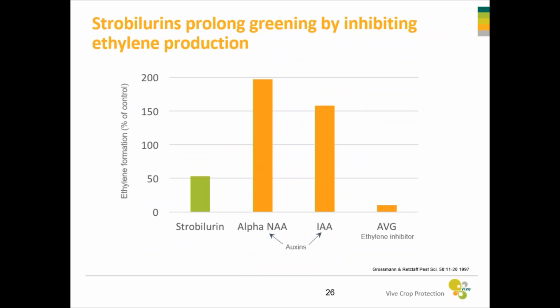The strobilurin family of fungicides can prolong greening in a crop by inhibiting ethylene production. Ethylene production leads to leaf senescence, which is characterized by a lack of chlorophyll in the plants. Strobilurins like azoxystrobin are ACC synthase inhibitors. That is, they interfere with the conversion of ACC into ethylene, so you're going to get a big decrease in its production. Looking at the graph here, the strobilurins decrease the amount of ethylene formed compared to the 2 auxins used, which are plant growth hormones that increase ethylene production. Delaying the senescence means extended time for more grain fill and higher yields for you.